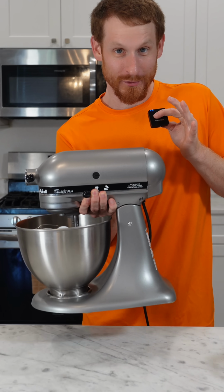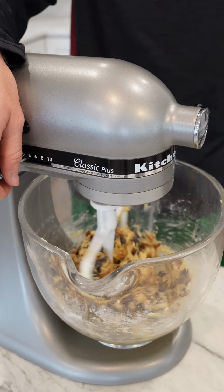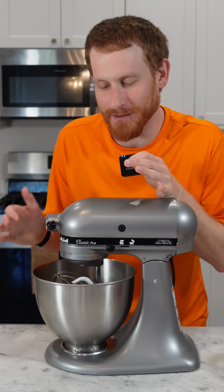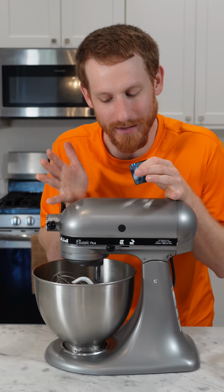An honorable mention would be this KitchenAid stand mixer. I use it every time I mix doughs or cookie dough or frosting or anything like that. All the parts are easy to clean and it takes a ton of work out of any recipe that requires a lot of manpower. It is fairly expensive though, so you could get by without it. That's why it's an honorable mention.